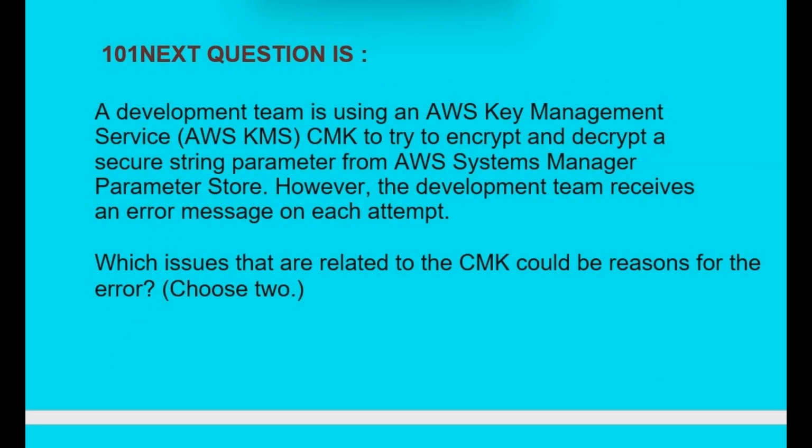Question is, a development team is using an AWS Key Management Service, AWS KMS, CMK to try to encrypt and decrypt a secure string parameter from AWS Systems Manager Parameter Store. However, the development team receives an error message on each attempt. Which issues that are related to the CMK could be reasons for the error?